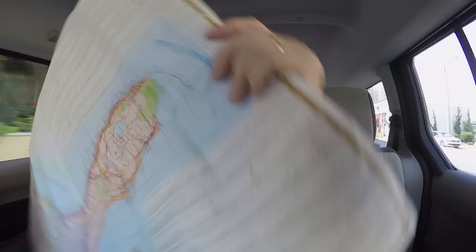Man, what are you doing with that map? I'm just validating data. Do you know how to get there? Yeah, I have some GPS coordinates that'll get us in the region.